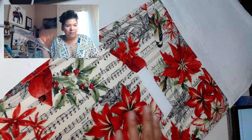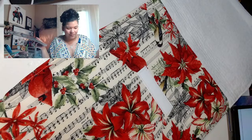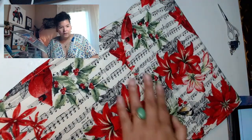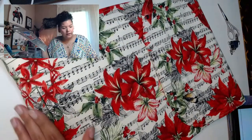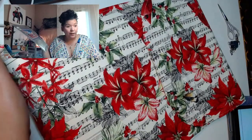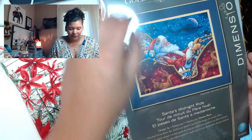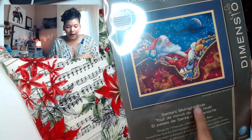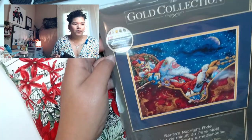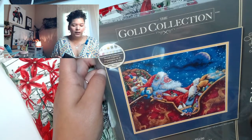All right. I also made this bag. It has this beautiful Christmas print and music. I mean, if you know me, I'm a musician, and it's also an envelope kind of looking, and it's made to hold an 11 by 17 Q snap. And in this project, I have Santa's Midnight Ride. The light, sorry. And it's by Dimension. It's part of their gold collection.